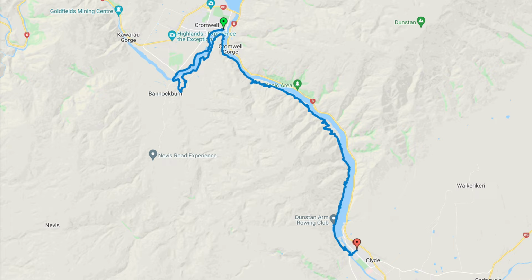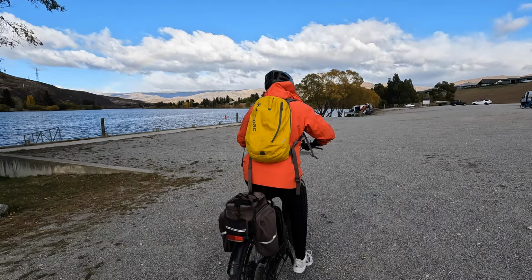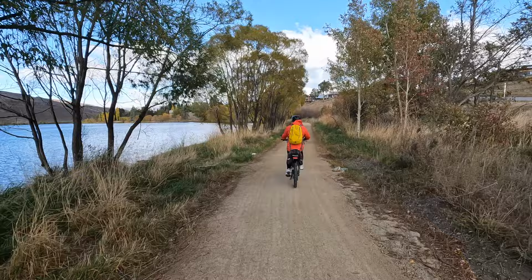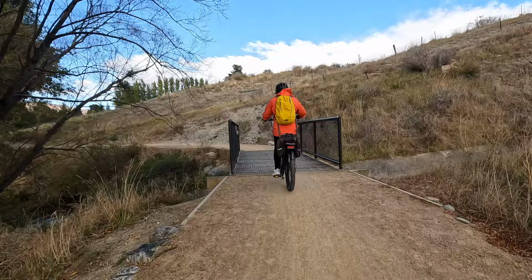We dropped our car off at Clyde earlier in the morning, and the bike hire company brought us back to Cromwell in a van with our hire bikes to start the trail. We're practicing changing gears and speed on this easier part of the ride. It gives you plenty of time to practice before the more challenging parts of the trail.